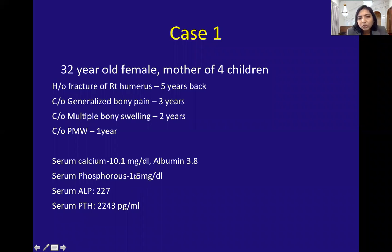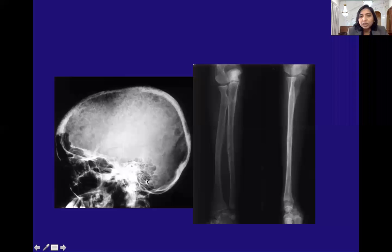So her phosphorus was low and her alkaline phosphatase was elevated and her parathyroid hormone was sky high. It was more than 2000. So very high parathyroid hormone with a higher calcium. So here we are suspecting that she could be having primary hyperparathyroidism, and in hyperparathyroidism there is low phosphorus. So when we do an X-ray radiology of the bones, we can see that there are these OFCs, osteitis fibrosa cystica. Okay, there are these pseudo fractures.